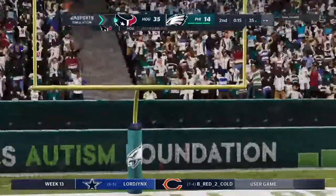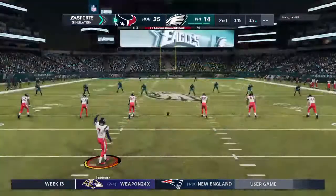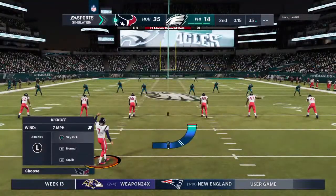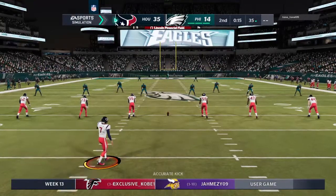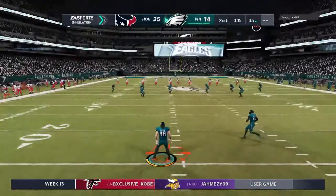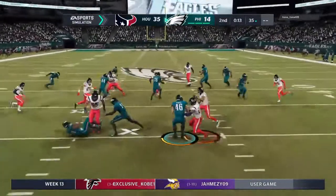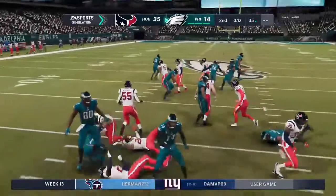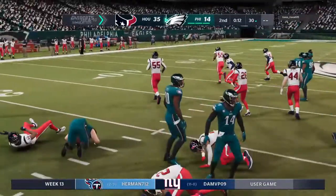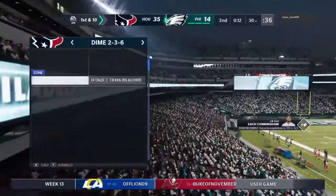He's got it, and the lead stretches to 35-14. The score, Texans 35, Eagles 14. So not much time to speak of remaining in this first half as the kick's away. Fields this way up at the 17. And a nice return sets him up pretty good here right at the 30-yard line. 1st and 10 at their own 30-yard line.